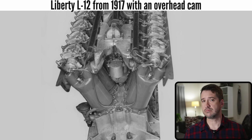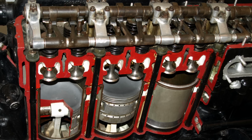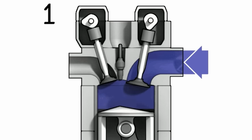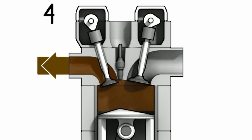Overhead cams have been used on most V12s pretty much since the first aero V12s were made, with the total number of valves per cylinder soon being increased from 2 to 4 to increase volumetric efficiency, which basically refers to the efficiency with which air is moved into and out of the combustion chamber.